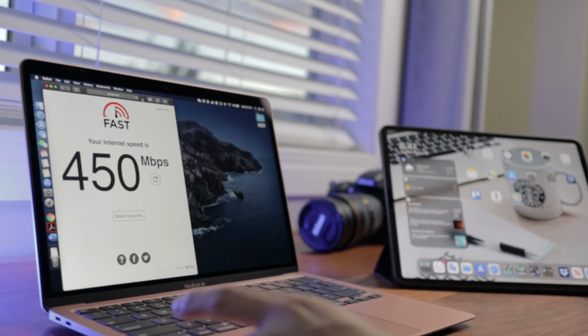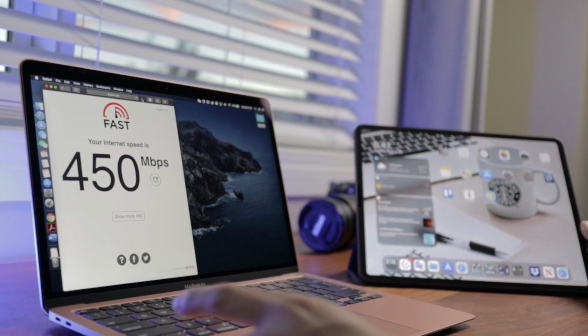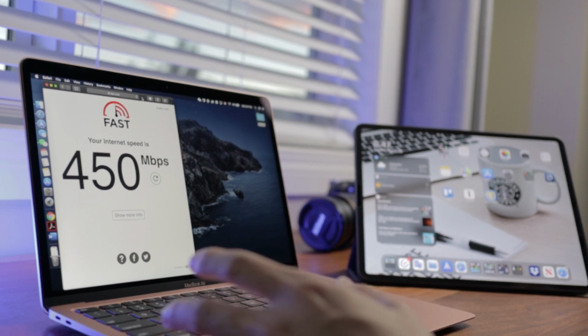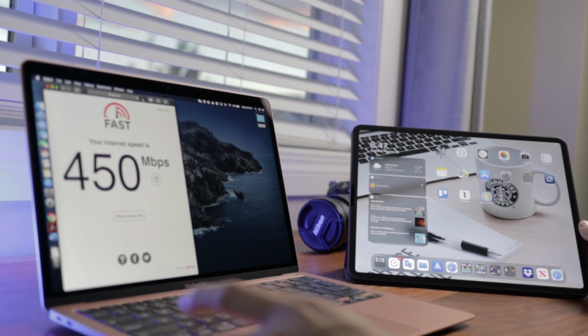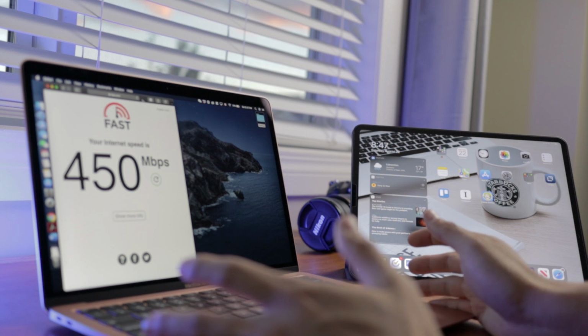So a lot of times I find myself grabbing for the iPad simply because it's more fun and more refreshing to use. So if that's important to you, if you're the type that kind of procrastinates and you're finding different ways to make yourself more productive, then you might want to consider the iPad. In Mac OS, I feel you'll be more productive.